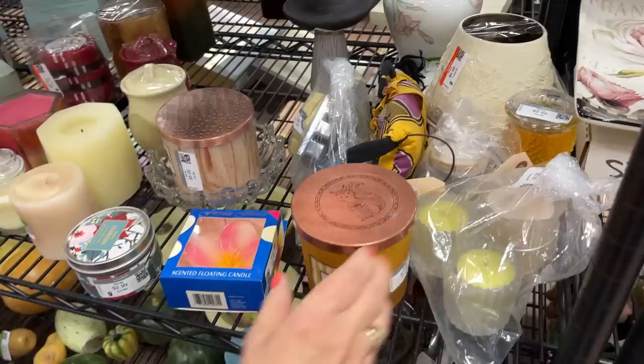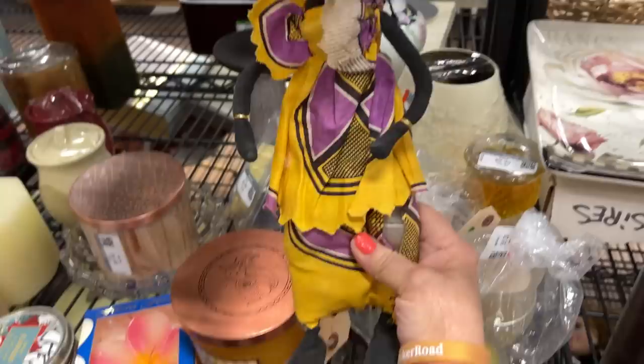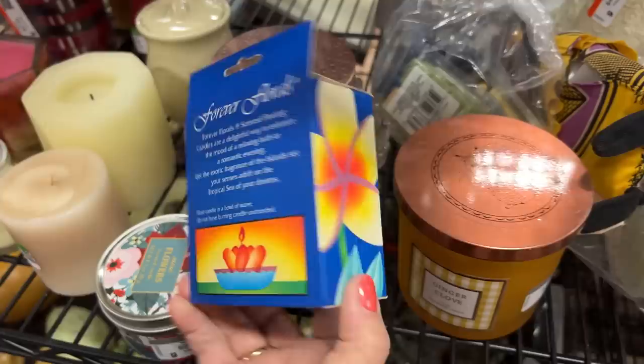Well, it looks like we've got an awful lot of candles here, except for this African doll. Some candle warmers. Don't need those. And this is really nice. It's a little floating candle. Looks lovely in pottery with water. But I think we'll pass on that right now.